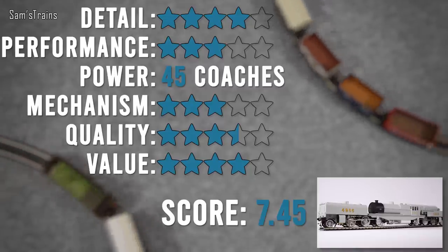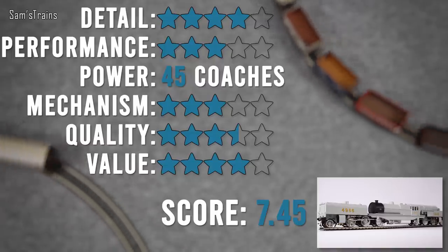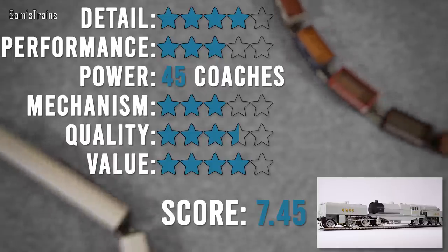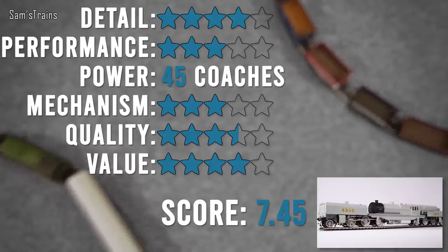Power though, incredibly powerful. Perhaps not as powerful as I'd expect. The Hatton 66 was a similar weight and could haul a lot more, but still 0.8 newtons, 45 coaches is very, very good. The mechanism then I've given 3 stars.